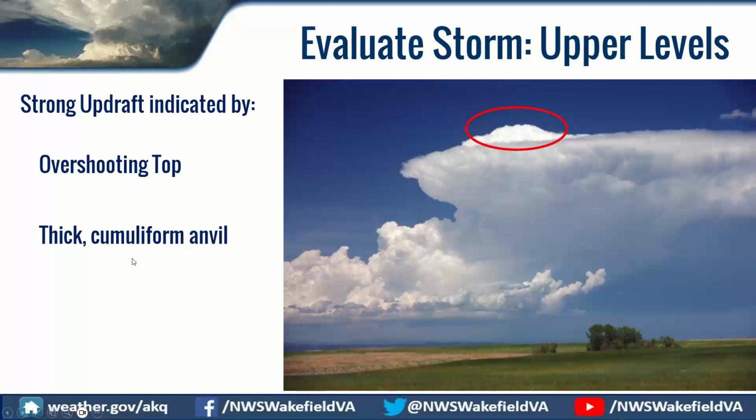When you see that, that's going to be a thick cumuliform anvil. It's going to be a very sharp contrast there. And you're going to be able to see the anvil right at the front. Now the anvil is going to be typically our meteorological neon arrow. So it's going to be able to tell you which direction the storm is moving.